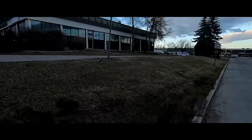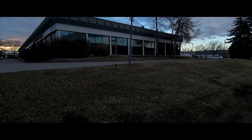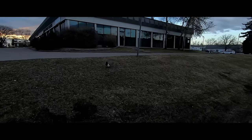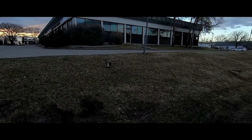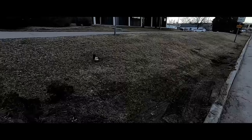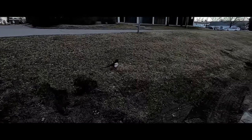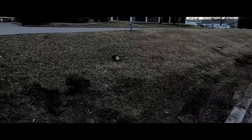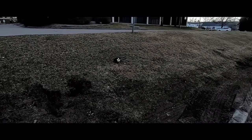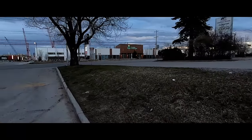Oh, it's a magpie. Hello, magpie. I love magpies. They remind me of little penguins. Is he going to come right up to me? Hi. Are you going to come and say hi? Or you want to look in the dirt to see if there's any worms in there? Wow, is he ever brave? I've never had a magpie come that close to me before. Isn't that amazing? Those are such beautiful birds.